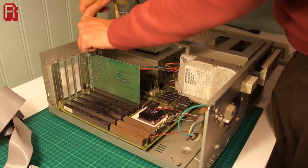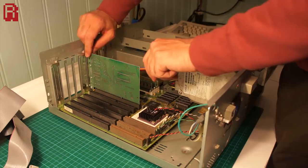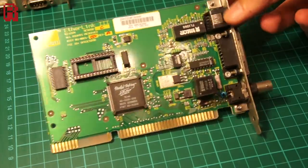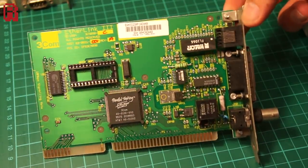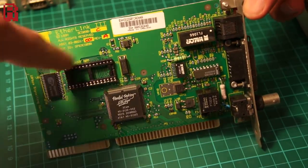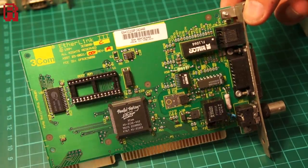The next card is a real business favourite and quite the workhorse. It pops out without any fuss, it's mounted in a standard ISA slot, and this is a 3COM Etherlink 3 card from 1994. The model and revision number is written in pen on the card here, and the board is mostly taken up by this 3COM parallel task in controller chip.